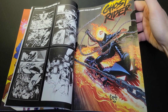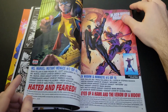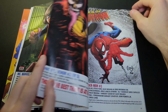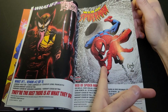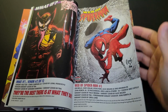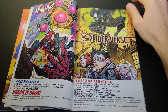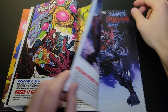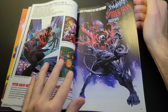So this nice Capullo cover here is going to be on the Ghost Rider #1 for a variant. Looks like he's doing a few. Yeah, he's doing this Spider-Man one too. Just the covers though. I'd love to see him do some interior work. I believe on his Instagram he did post some interior work for a Marvel book, but he hasn't said which one it is. So he is working on interiors, but we're not yet there. And we got $20.99 in a symbiote. That's pretty cool.